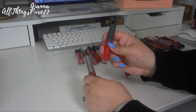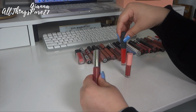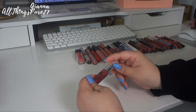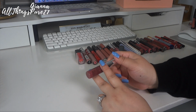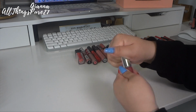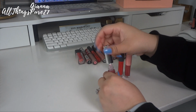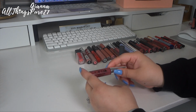Then I have here from Bite Beauty another liquid lipstick, which again I have not used. And then here I have one from All For Cosmetics in the shade Manhattan. I think I'm going to give this one away because this shade is not the most flattering on me, and I do think it's still new. Yeah, brand new, so I can definitely give it away to maybe one of you guys.